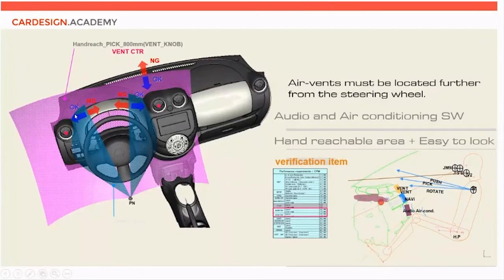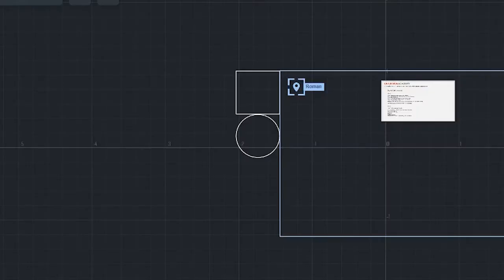Okay, I got it. Here, I remember now. What is written here in blue is the area for the steering wheel. And one of the particularities of the steering wheel is that it must be located as far away as possible from the air vents. Otherwise, it will be blocking the flow. And it will also be pulling too much on the hands of the driver. So that's why it's necessary to push the air vents as far away as possible.